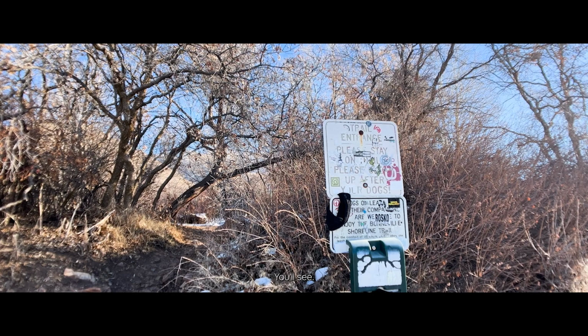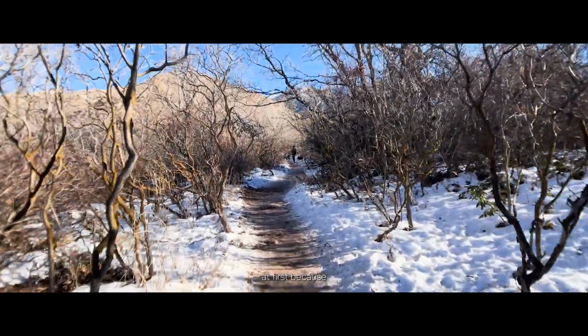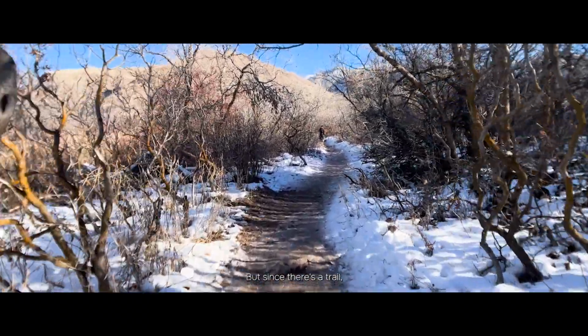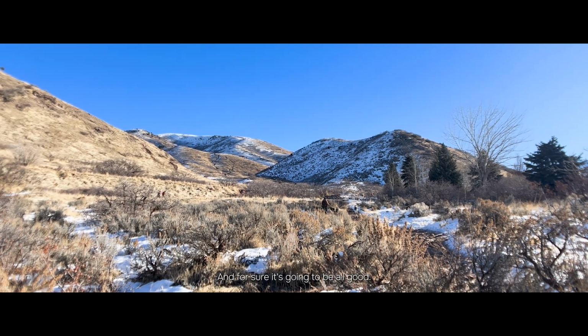Up next is the Living Room Trail. Why is it called Living Room? You'll see. This is my first solo hiking. It's kind of scary at first because I wouldn't know exactly what to do if I got lost or what, but since there's a trail, I'll trust this and for sure it's gonna be all good.